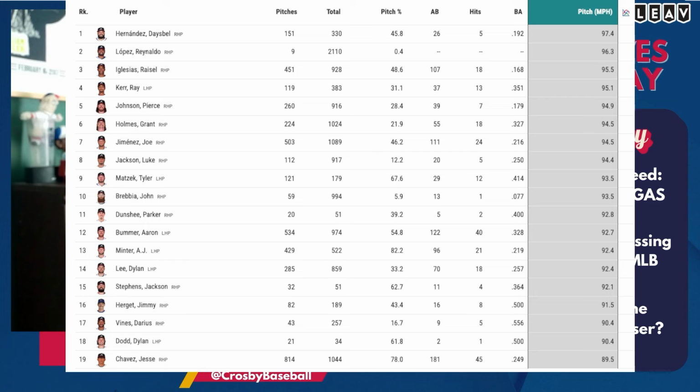Looking on the list, though, Ray Kerr had the, I'm going to say third highest, because again, I'm taking out Ronald Lopez. He only threw 9 relief fastballs. 95.1 mile an hour fastball velocity. It didn't perform very well. .351 average. He's also not going to be available next year because he had Tommy John. Grant Holmes, same thing. I'm taking him out because he's going to be a starter next year. But Pierce Johnson, this is the big one for me, right? This is the one we've got to figure out. Pierce Johnson, average fastball velocity of 94.9.